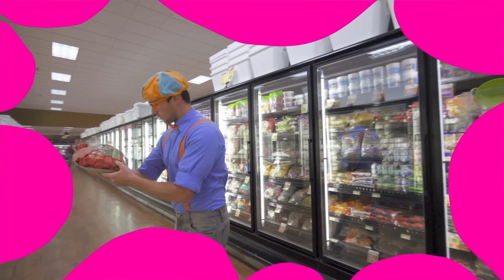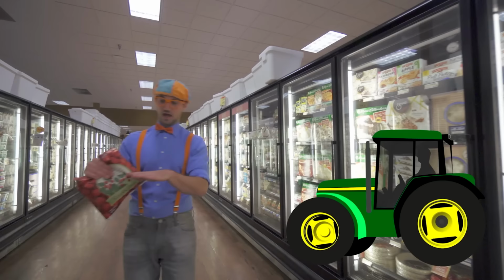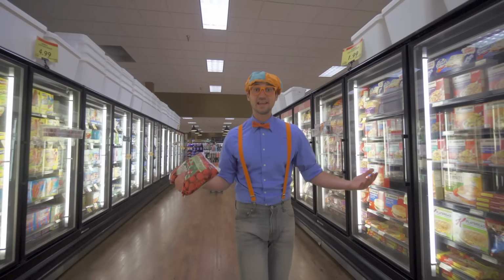So that's how the frozen raspberries got all the way to the grocery store. They grew on the bushes, really big and red. And then the harvester drove down the aisles of bushes and shook them off. And then they got packaged up in these plastic bags. And then they arrived here. Hey, I think we should go make a frozen raspberry smoothie together.